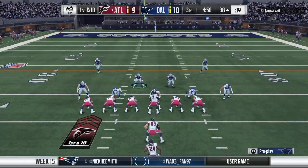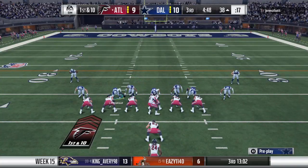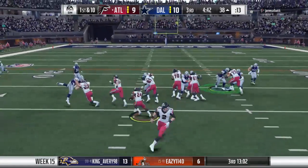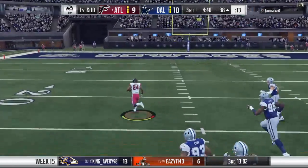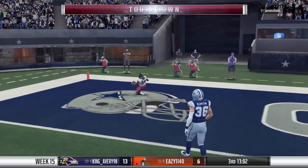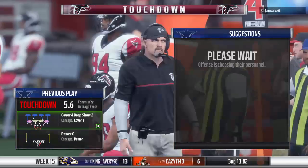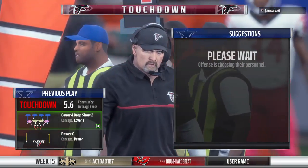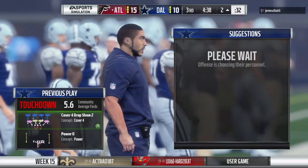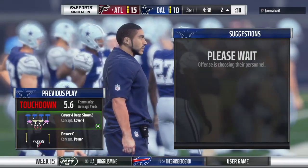Watch left. Side left. Well, let's go. Back to the ground, this time with Freeman. Devontae Freeman, they're not going to get him. Touchdown, Falcons. Devontae Freeman, touchdown number 15 of the year. And the Falcons are in for 6.